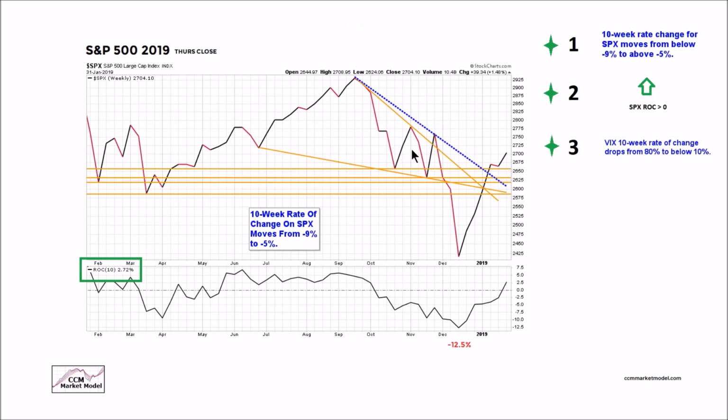All of this just speaks to probabilities. It's very, very possible, even under bullish outcomes, that we get a retrace into this area here, or even a retest of this low.